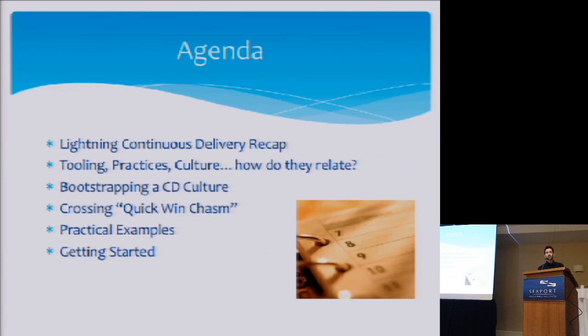Okay, we have quite a bit to go here. This is the agenda for what I'd like to discuss today. I'll do a very, very brief continuous delivery recap. I saw from the hands raised a second ago that there's not too much we need to discuss there. And I want to talk a bit about tooling, practices, culture, and how they relate, how we can bootstrap something like a CD culture, and then how we can make sure that it stays permanent, or not transient at any rate, in our organization.